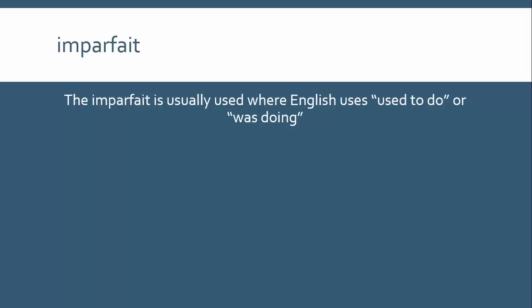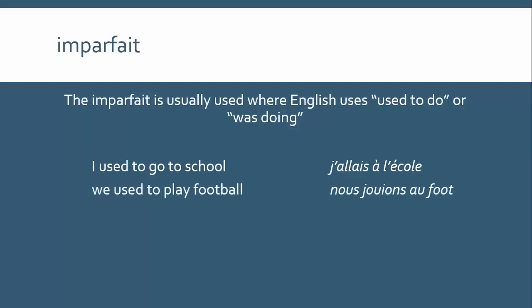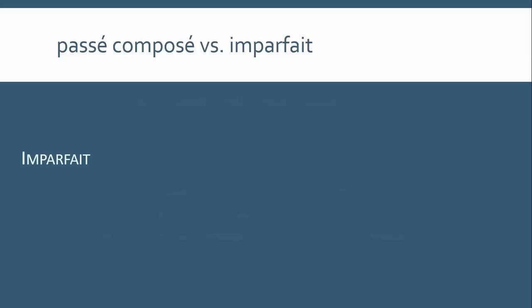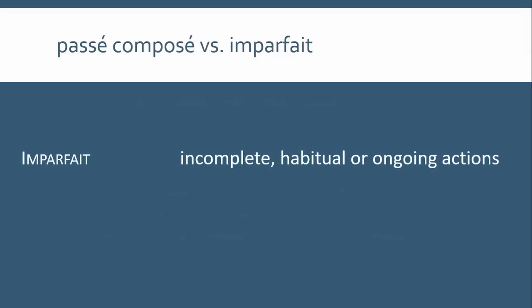For example, if in English you say used to do or was doing, then usually you'll use the imparfait. So for example, I used to go to school, j'allais à l'école. We used to play football, nous jouions au foot. They were talking to each other, ils se parlaient, and she was getting dressed, elle s'habillait. So in all of these, we're either talking about an habitual action, used to do, or an ongoing action, was doing. And they are two of the criteria for the imparfait, which is concerned with incomplete, habitual, or ongoing actions.